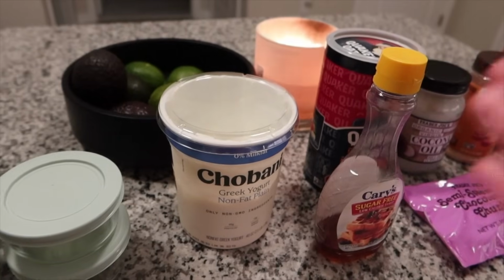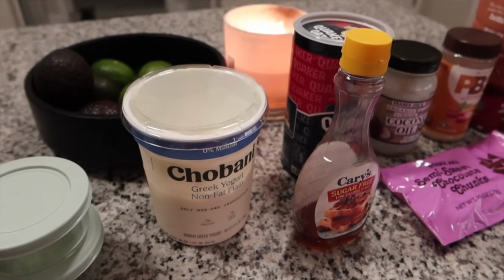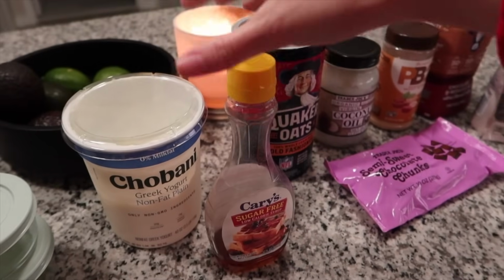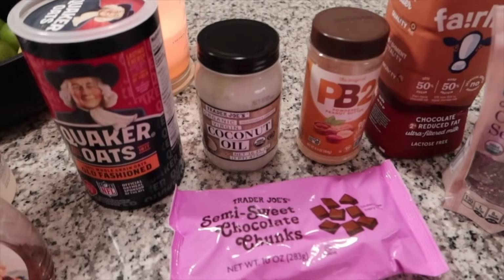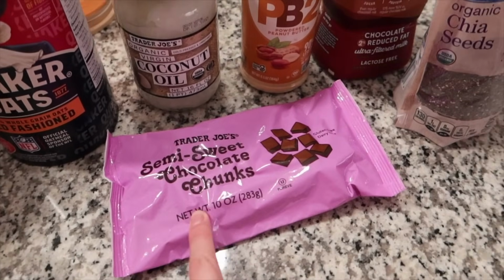This has been a heavy hitter in every single recipe. I really like using Greek yogurt, if you couldn't tell, because it adds a lot of protein, doesn't really add much flavor, which is good. Maybe I'll add a little bit of sugar-free maple syrup if I feel like it needs it. We have some old-fashioned oats here, of course. For the chocolate shell topping, I'm gonna melt some coconut oil and semi-sweet chocolate chunks.